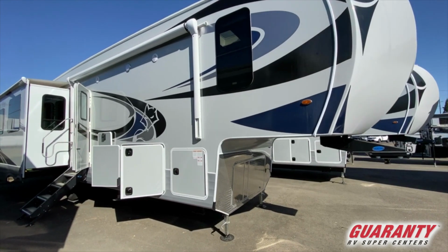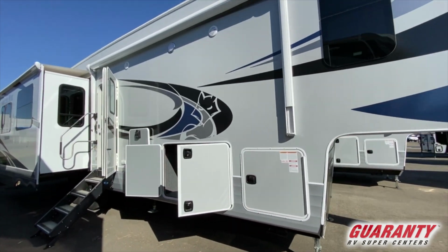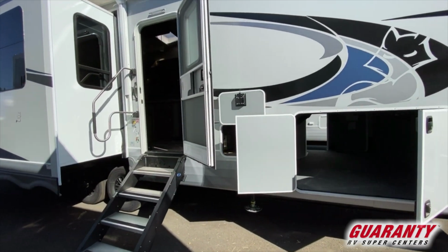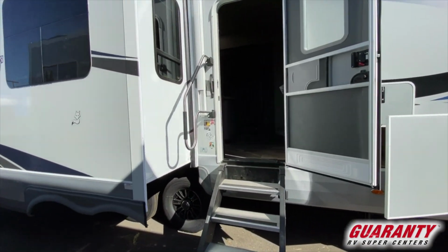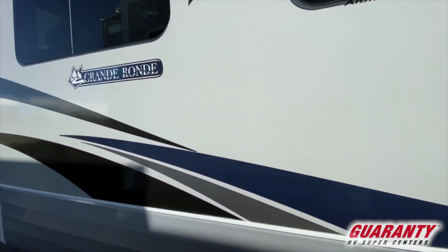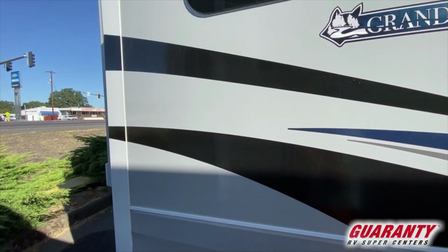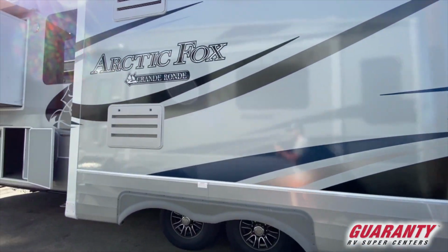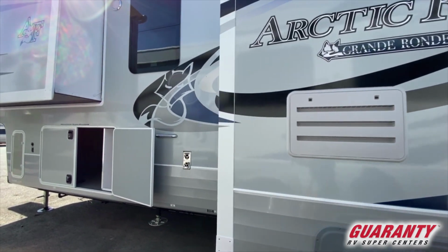Alright, on the outside, guys, on this side we've got the electric awning, outdoor speakers. Actually, the new Arctic Fox has the frameless windows. You've got storage underneath, propane tanks on one side. You've got your auto leveling jacks on the other side, push button front. These are actually generator prepped, so you can put a generator in if you'd like.